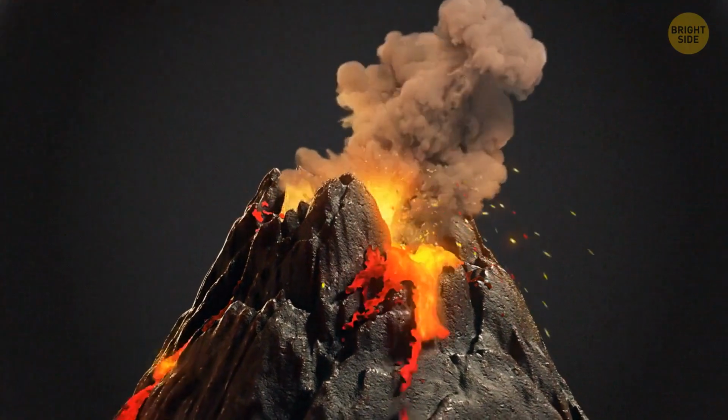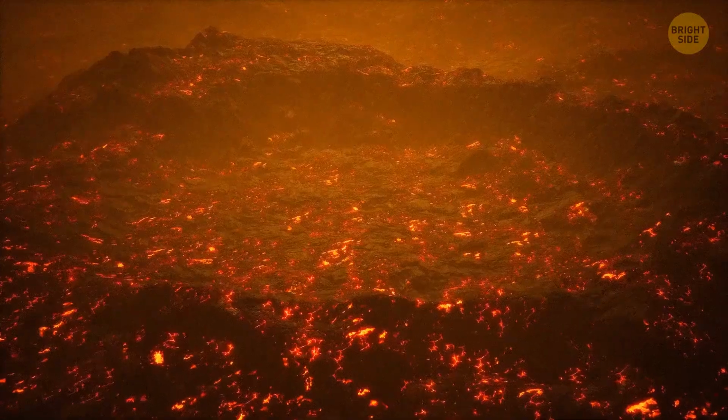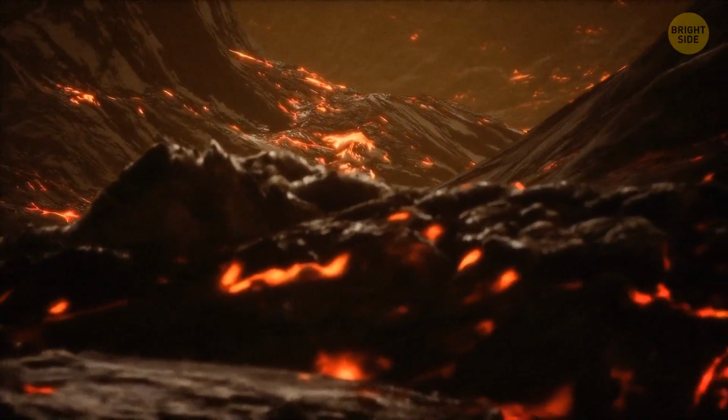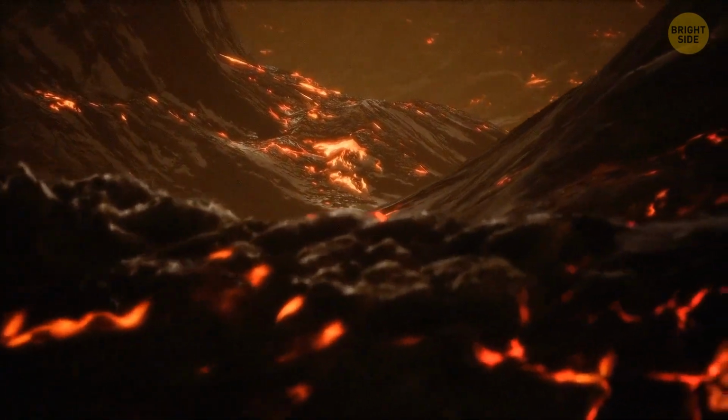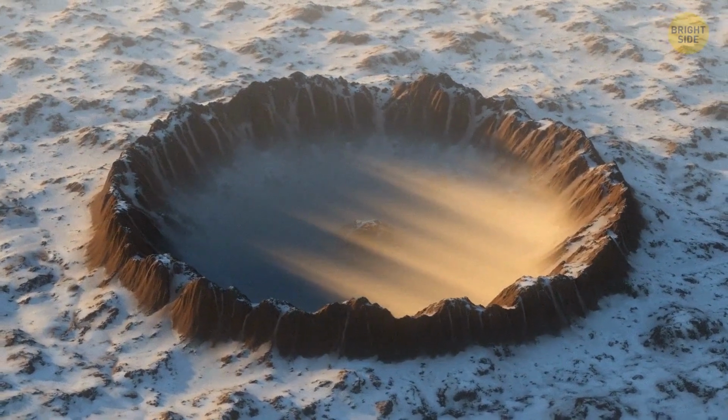When a lava flow cools, it gets a hard crust, which later thickens and creates a roof over that same lava. It continues to flow, but when it stops, the channel can drain, which results in an empty tube. Our planet also has lava tubes, but they're not as big as the one found on the moon.